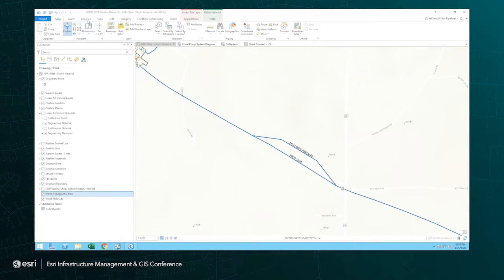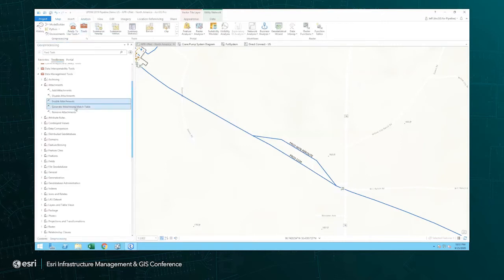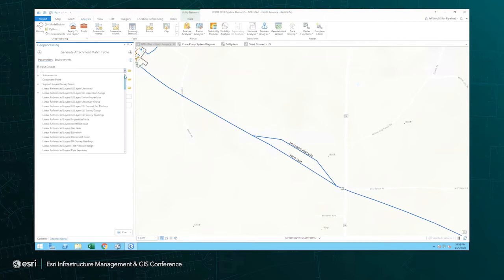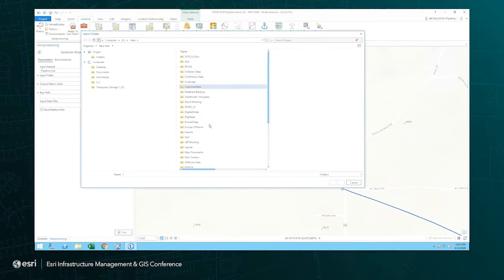And again, the way I'm going to do that, I'm going to go back to the analysis toolbox, and under our tools, we have this tool inside the attachment called Generate Match Table. Okay, so in the Generate Attachment Match Table geoprocessing tool, I'm going to go ahead and fill in some key fields here. So obviously I want to match to my pipes, so I'm going to select that pipeline table. So this is my pipeline feature class. I'm going to select a folder. This is the folder where all those documents exist. So that's just here on my hard drive.